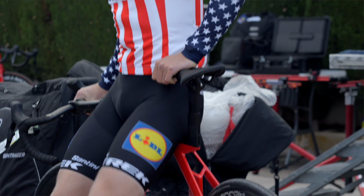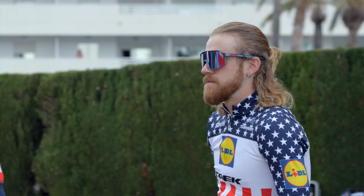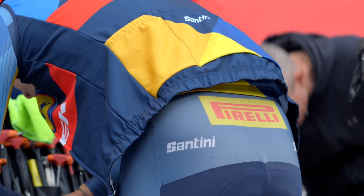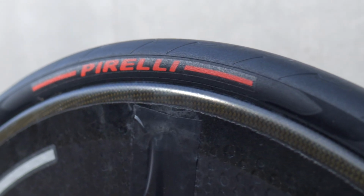I will prepare the bikes of the guys for the TTs, test material, check with them what's the best way to go for each TT. Pirelli have a special TT tire we use 90% of the year for all our TTs, and we're pretty happy and comfortable within any weather condition to ride this tire.